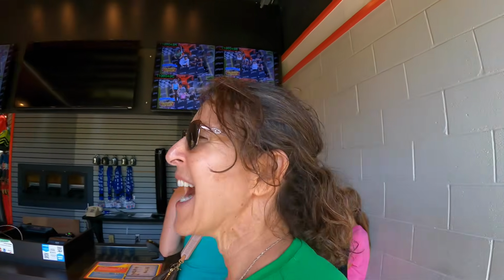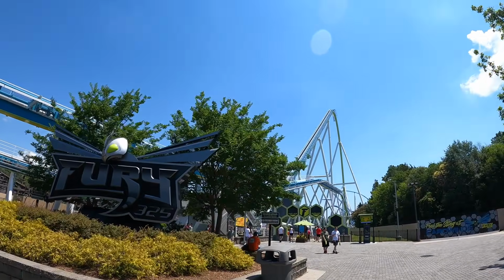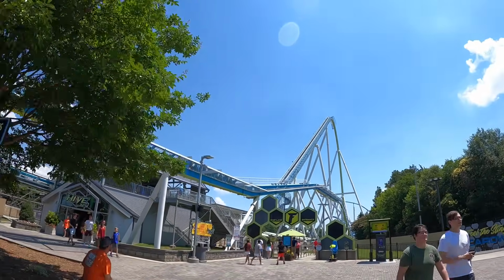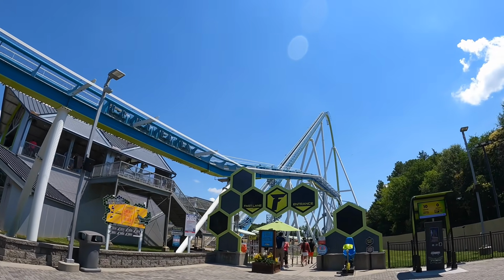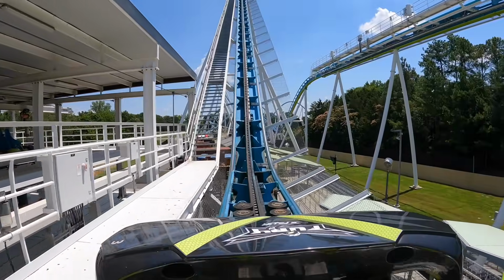Fury 325 up next, guys. B&M Giga Coaster, one of the best on earth. Let's go get a ride. Oh my gosh. Walking up to this is just so surreal. Opened in 2015, voted the world's best steel coaster, and absolutely it's one of the best out there. This ride's absolutely phenomenal. It's so smooth, packed with airtime. The sense of speed is ridiculous. That's why it's one of the best coasters in the world, and I can't wait to bring you guys on for a ride. It's happening.